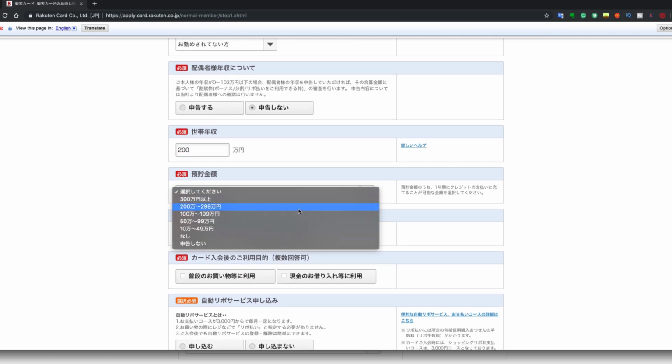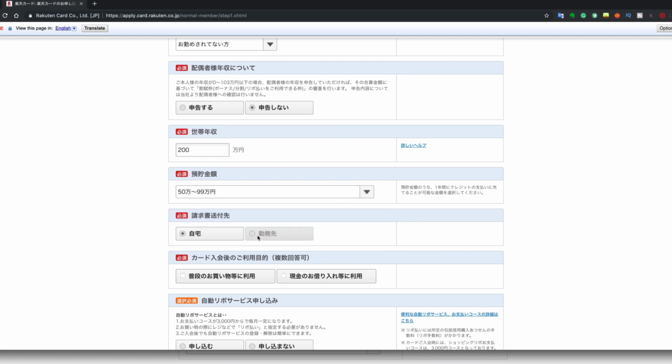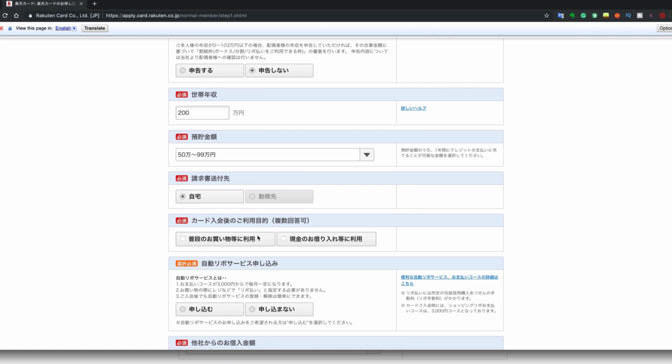Here it's the savings you have. Here it's where you want to get the bill. In this case, I must choose home because I don't have any company. The next one will be, what do you use the credit card for?